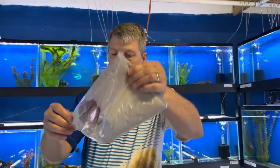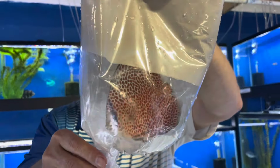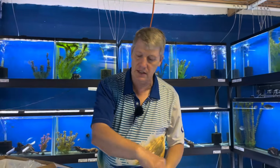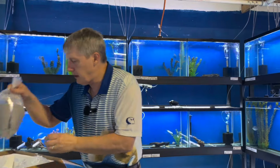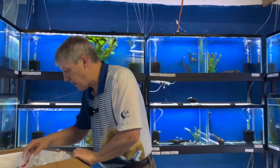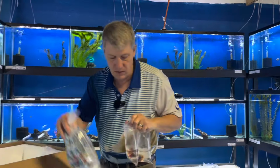Here's a discus. Can we see them in there? This is a snakeskin, leopard snakeskin. Got spots and stripes kind of in those leopard snakeskin. Very pretty. And I got another one. This should be a tiger turquoise. Yep, indeed. Got a couple of each of those. So some discus for you this week. So a lot of discus this month. So we had to do some restocking.